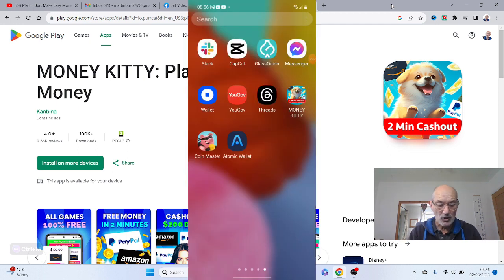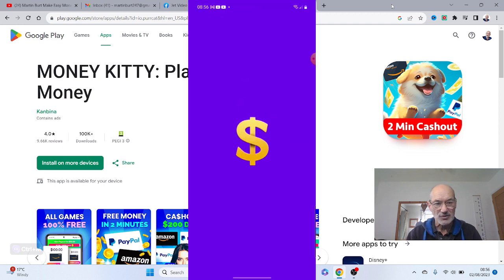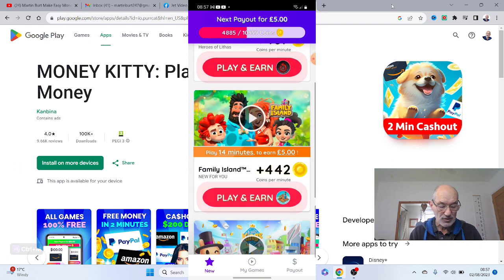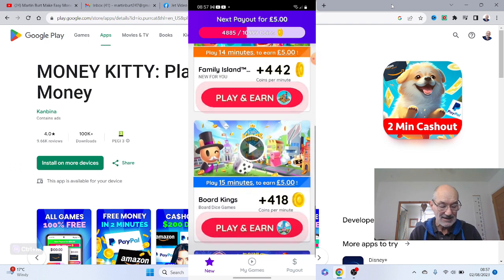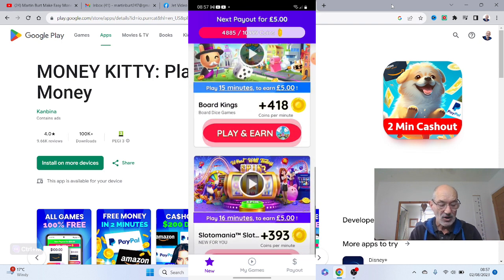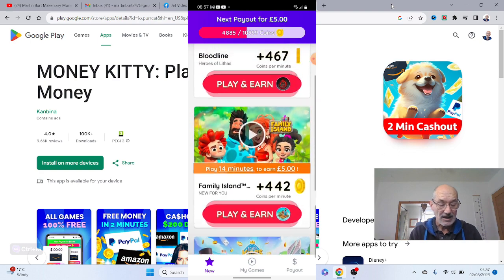As you see, we've come onto the app here. Just click on the Money Kitty app after you've downloaded it, of course. The first thing you come to is this page, and these are games that you can actually play. As you can see, play and earn 467 coins per minute. This one here, you can earn 442 coins per minute, and 418 coins per minute, etc. There are 4 games here that I can download for free and start playing.